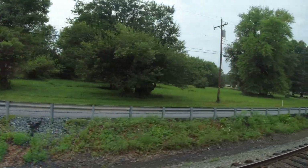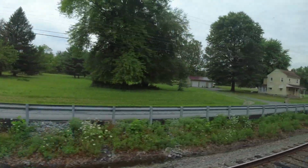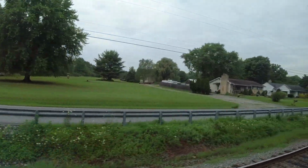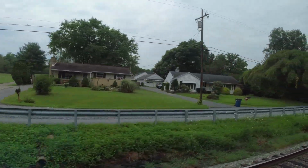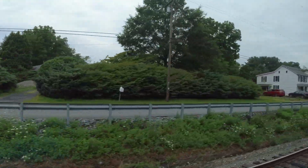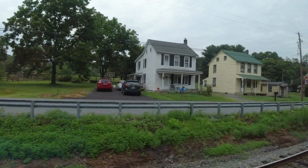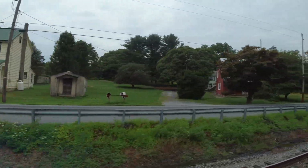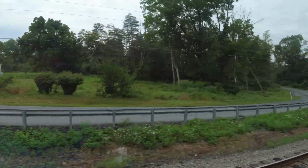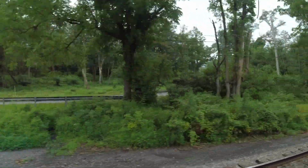Here you can see Lowland Road parallels the track nicely, but there's not really anywhere to park unless you want to get in trouble with someone for being on their front lawn. And then Lowland Road peels off and goes back to Route 61.